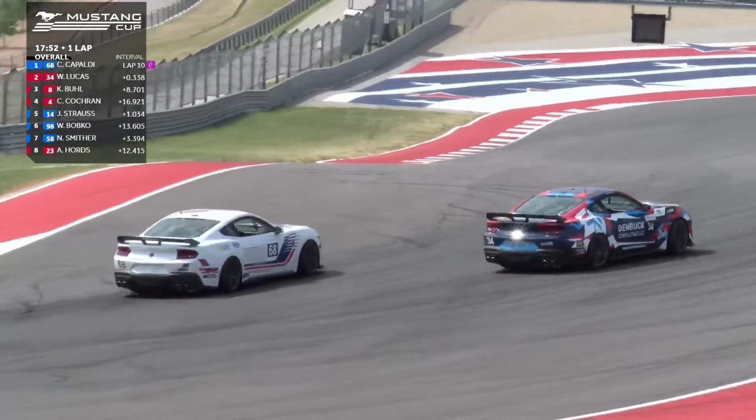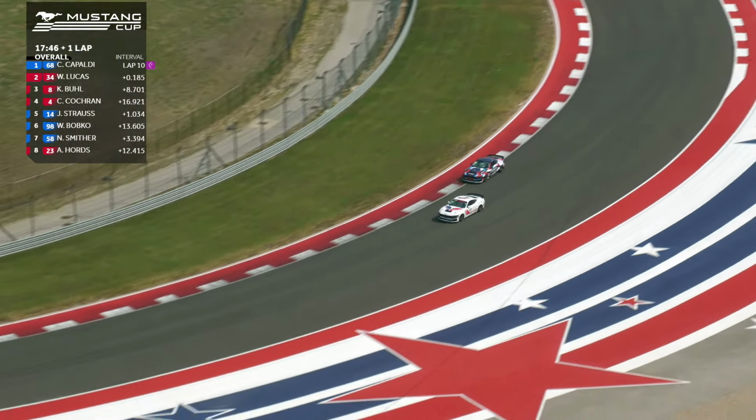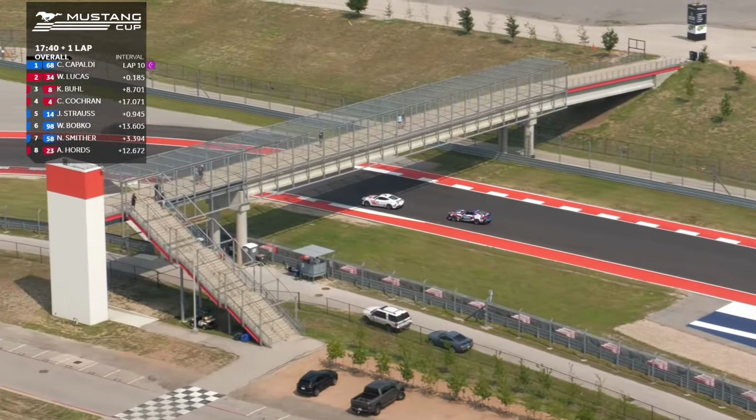Can he get the car stopped, or does he overshoot the corner? Craig Capaldi's going to try the over-under. He's managed to get beside him, and he's in front down through turn 2. Nice recovery from Craig Capaldi to take the lead back.